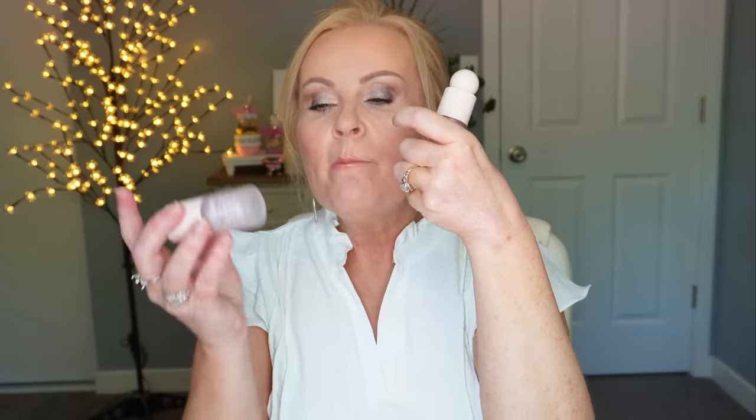It has been one of my favorite products for a very long time, but I did find this one from Jouer. Now, I'm sure there are others out there, but I do like the Jouer brand, as I know many of you do, and so I wanted to pick this one up and give it a try. Now, this one is called Liquid Rays Highlighter, and this one is in Pink Dawn.